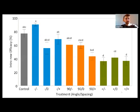So here are the results from my study. We have intra-row zone efficacy as my dependent variable, and down below, we have my treatments. First we have the control, and that was just a hand-weeded control, weeding everything completely from the plot. Then the first symbol in these is the angle of the finger weeder. Negative would be the maximum negative angle that you could run finger weeders. Then we have a 90-degree angle, which a lot of finger weeders are operated at. And we have our positive angle, which is angled away from you.